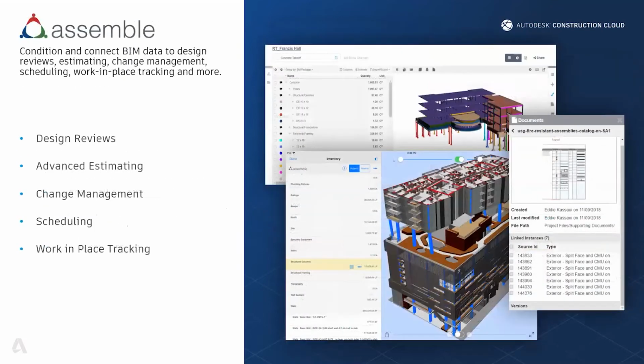But Kyle, if you want to go to Assemble, we'll also take a look at Assemble specifically for work in place tracking, but also just model conditioning in general. Being able to look at your model and 2D sheet and all of the inventory, so all of the different components of that model, looking at all three of those things in one space. Being able to add additional properties to each of those components too, for whatever you want to track. Maybe it's installation status, maybe it's the activity number, maybe it's the bid package, right? We'll look at a lot of different things that we can do inside of Assemble.